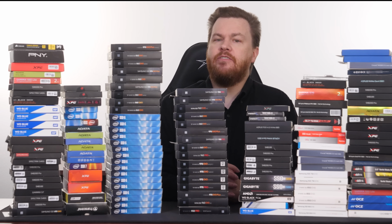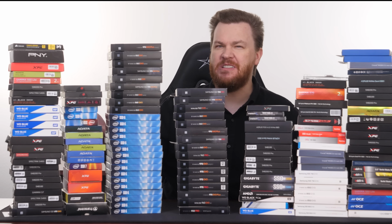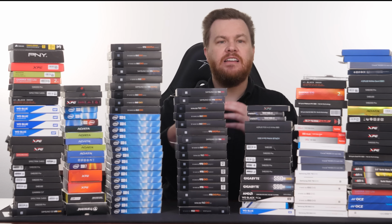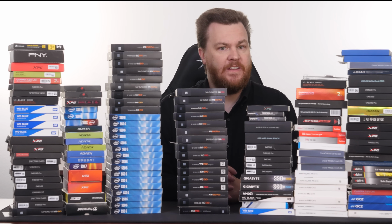Now, I do not have every SSD here. Some of these are 120 and 240 gig drives from 2016. They're kind of useless in 2022, but I still have all the boxes, and it sort of illustrates the depth and breadth of experience you get when you test a lot of these things over the years.